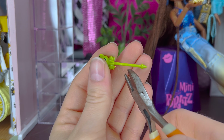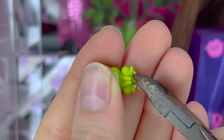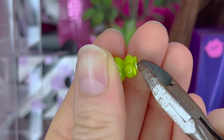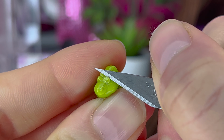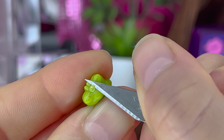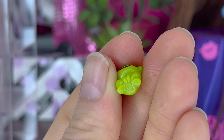This is what the little skewers look like out of the package. I'm using pliers to cut off the skewer as much as I can, and then I am using an X-Acto knife to file it down nice and smooth. They look so cute off the skewers. Oh my goodness. Look at that. It's like the perfect size for a little Bratz collectible.